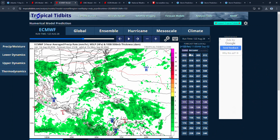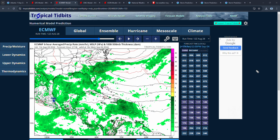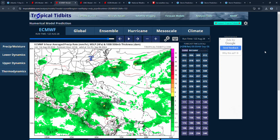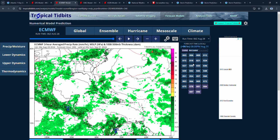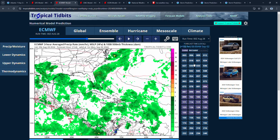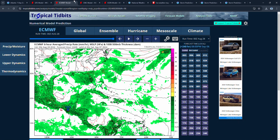But next up is the European model. Once again, our system is right here. Let's start this around September 2nd, and we will keep this going. It kind of weakens a little bit, and then just kind of sits and doesn't really move too much as it is to the south of Puerto Rico. But we will keep this moving. And then this does ride over portions of Jamaica, but doesn't really develop anything. But a few runs back, this had actually been showing a strong hurricane, but it's not showing that anymore. But we will have to watch for that to come back.